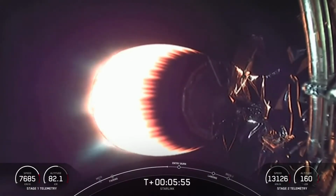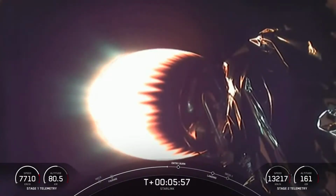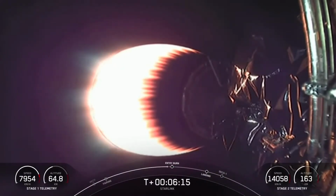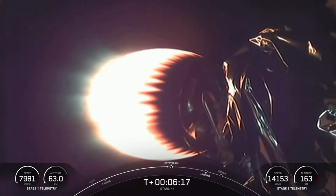And we're about 30 seconds out here from entry burn. As a reminder, Falcon 9 is equipped with 4 hypersonic grid fins positioned near the top of the first stage on stage 1, using nothing but those to guide it back during its re-entry to the ground.